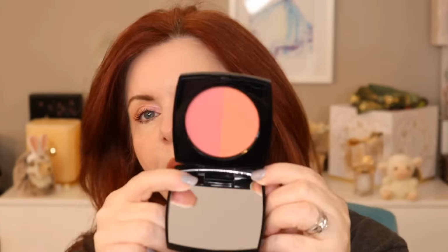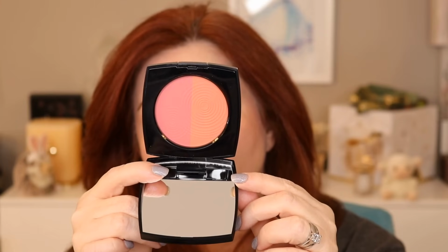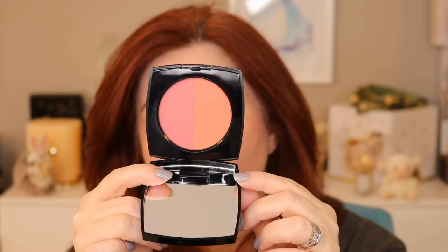The blush is the Power Blush Duo, and the shades in here, if I can grab it, look like this. I'm going to do comparisons for all these guys in a second, but I just want you to see the actual component, and I'll show you the highlighter as well. If you've bought Chanel for a couple of years, you know what I'm going to compare it to. And then here's the highlighter.